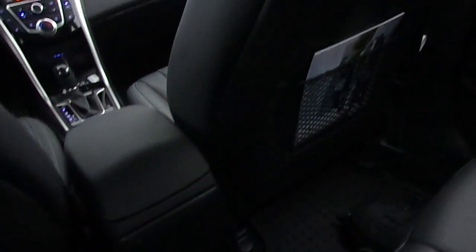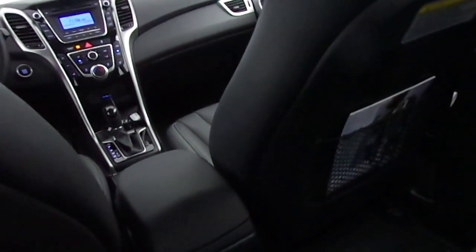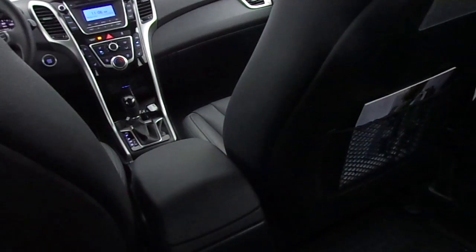So I got the all-weather mats, in addition to the summer mats, or the carpeted mats, and those are in storage. Nice little mat pockets back here. This is a great little family hauler. I mean, if I had wife and kids, God forbid, this would be a great car for that. For short family trips. Otherwise, I think a minivan would be a better choice.